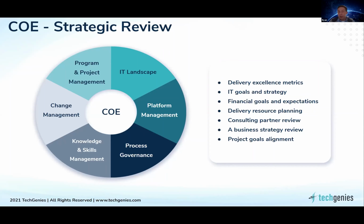So, we're counting on him globally, in a globally dispersed organization, different time zones, different languages, different thought processes. But what I'm expecting of this group is pretty good consistency, regardless of the project or client engagement that we're doing. So, looking for consistent delivery and excellence metrics. Our financial goals and expectations should be aligned and rolling up to a portfolio that we can manage. Doing strategic consulting partner reviews: are we doing the right things, and are we profitable at those things?